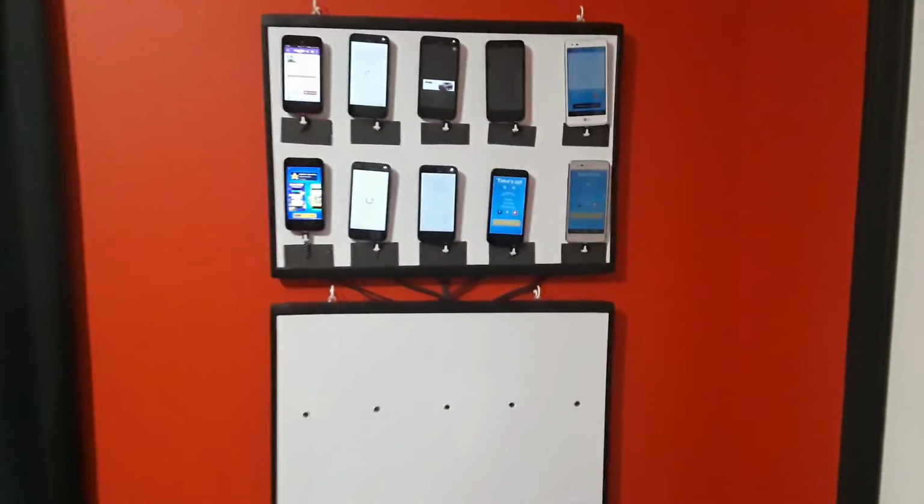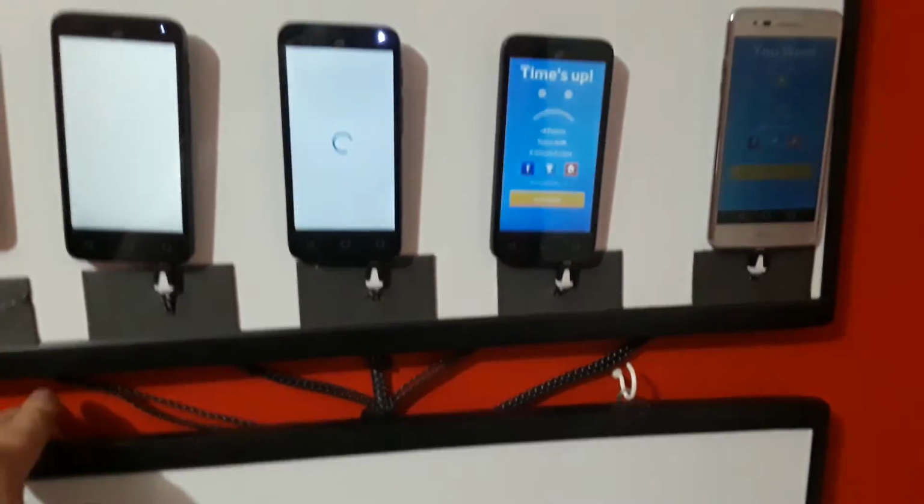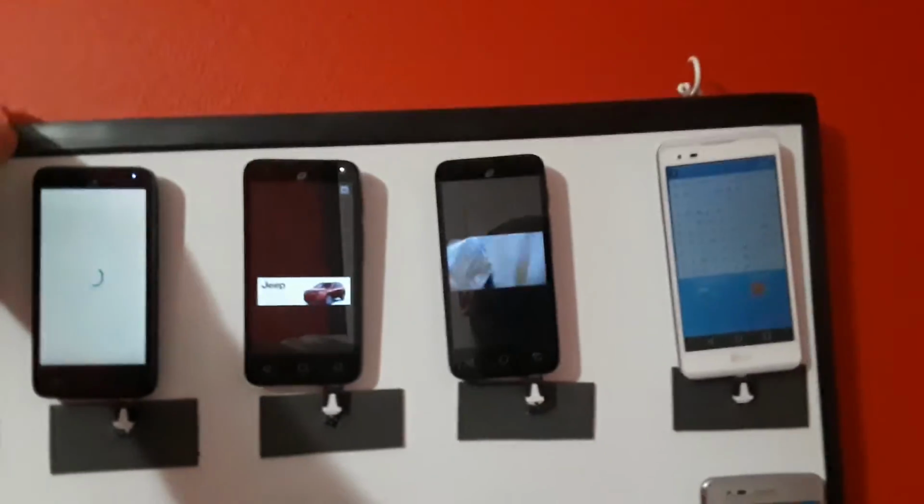But as you can see, I got my cable management here kind of set up all nice. These are all on hooks mounted into the wall itself. They are removable from the back of my board.